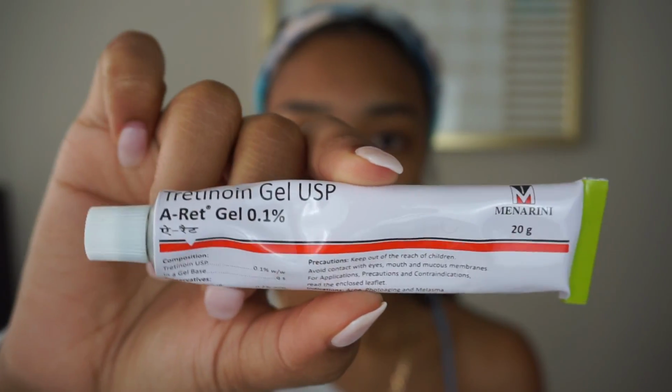This is the gel. Now, girl, why are you using gel? You know you got dry skin. Yes. They didn't have the cream version, so I feel like I had no other choice but to opt for the gel version, which was my second mistake with using Retin A.